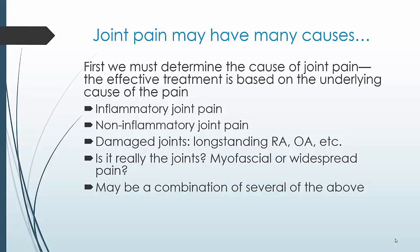which would be the inflammatory conditions like rheumatoid arthritis, psoriatic arthritis, lupus, ankylosing spondylitis, that sort of thing. Non-inflammatory joint pain, that is typically osteoarthritis, which is the wear and tear degenerative arthritis that if you're over a certain age, you've got it somewhere. And then damaged joint pain, which overlaps with pretty much any other kind of arthritis that may have caused some sort of deterioration in the joint itself, so it just doesn't function right, so subsequently it hurts.